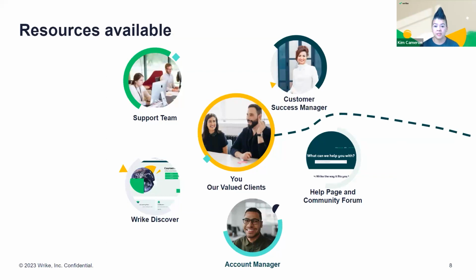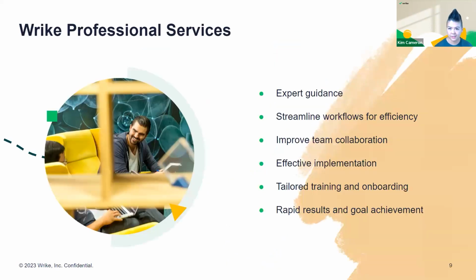Something goes wrong, your technical support team, right? They're the ones dealing with bugs, all of the technical bits and pieces. They're there for you 24/7. Our community page is lively. There's so much going on there. I highly recommend you check it out, find some topics that interest you and get involved. I've learned so much myself from the community. And then of course, y'all got here through Wrike Discover. It's one of my favorite things. We appreciate that you explored and found it here, but there's so many other sessions and courses that you can be getting out of Wrike Discover, and I highly recommend keeping an eye out there.